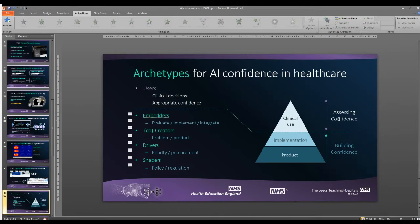So what we've been looking at is the things that are necessary for confidence in AI for healthcare. And we've divided the workforce, if you like, into five AI archetypes. So at the top of the pyramid, we've got users. And users are people who make clinical decisions with AI, not necessarily just people who make clinical decisions, but they're the ones who have most need for per decision confidence and appropriate confidence. And at that point, what you're doing really is assessing the confidence that you should have in an algorithm or a product or an implementation.